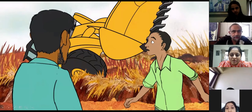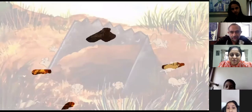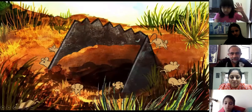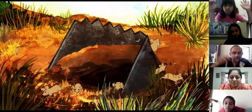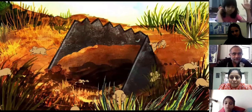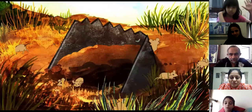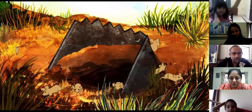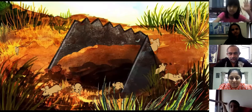And then they see hundreds of Undardos coming out of a hole. You know what they've done? Overnight, they've dug a hole in the road so that the machine actually can't go any further. It's collapsed, gone straight into the hole. So that was their night plan, saying, how do we stop this machine from coming and destroying our grassland?